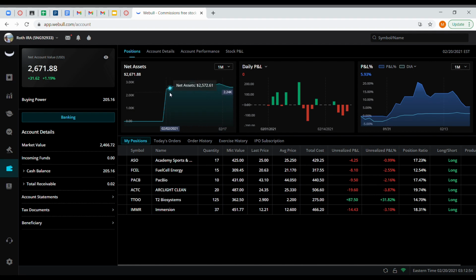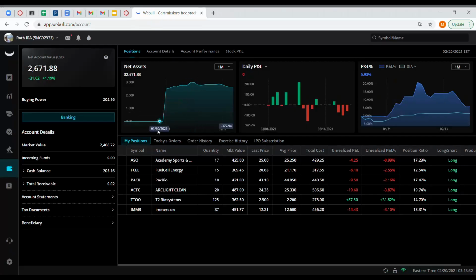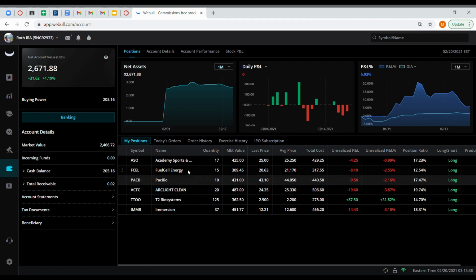We were sitting around 2,800, and then with this correction, it kind of pulled us down. But am I worried? Not at all, guys, because when this correction happened, I had money on the side, and now we're positioned for some recovery plays. As you can see, I went ahead and jumped the gun on some of these recovery plays. There still was a slight pullback on some of them, but overall, not too bad.